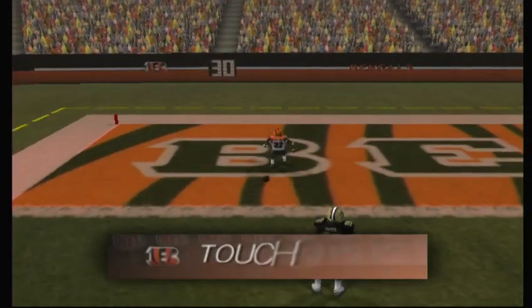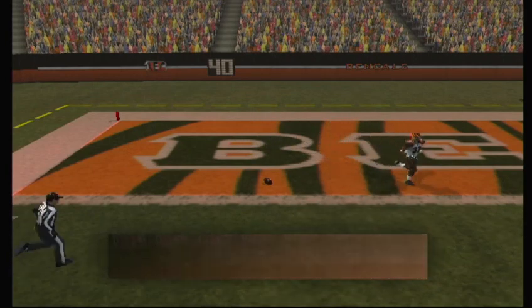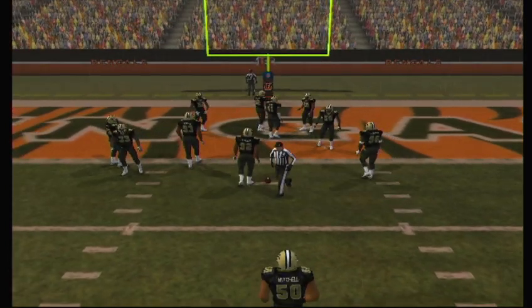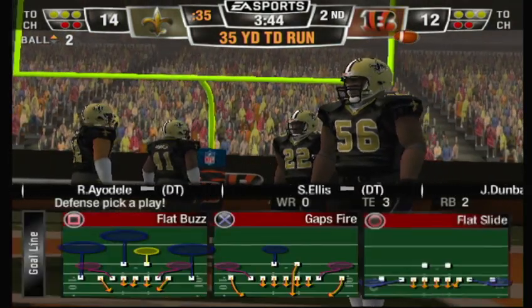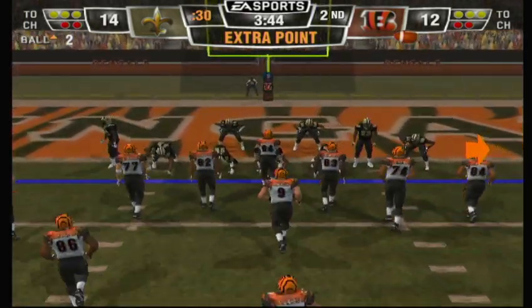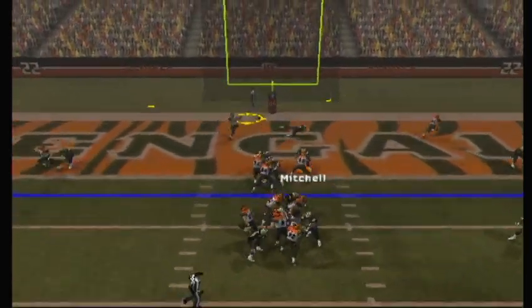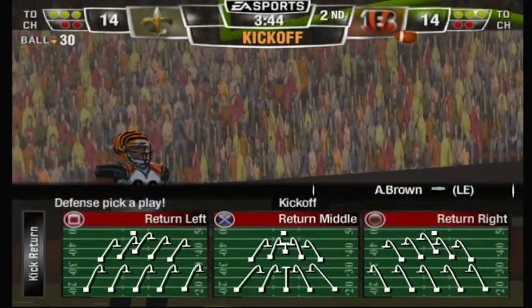To the 10. Touchdown, Cincinnati. I always say making the hole is the hard part. If you give any one of a number of backs a hole that size, they're going to be able to pop it in there for a touchdown. Nice blocking there by the big guys. Well, they will go for two here. Makes the catch for two. Just an unbelievable series by this offense. Wow.